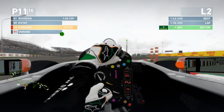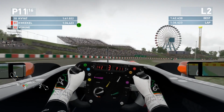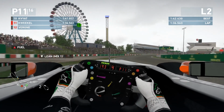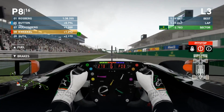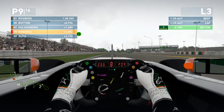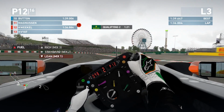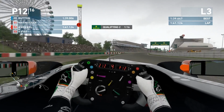So, yet again, going down the gears through the chicane. Remember, this should be a good lap because I think, as I said, it's the first time I'm using rich mixture during this weekend. And we go into the 39s then, 39.6, 1.2 seconds behind Rosberg. So quite a bit of time gained there using rich mixture, but it isn't enough to be in Q3 yet.